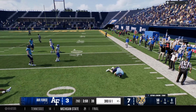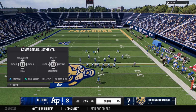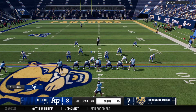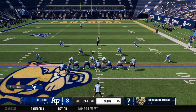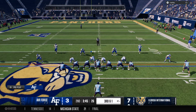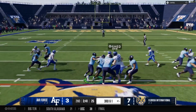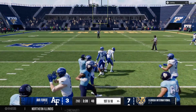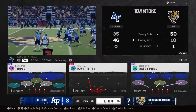You're just looking at your play sheet. Everything you're picking is working. Let's see if they can pull it off again here. FIU pushing tempo. They'll try to move the chains on the ground. They've got it inside the 40 at the 39 as they pick up the first down.